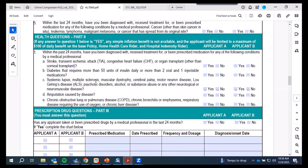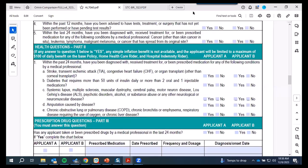Then it gets down to, again, big conditions. MS. Most carriers run for the hills if you have MS. This one says, hey, if you have MS, we're not going to be able to get you a full-blown plan, but we can still get you a $100 per day plan. So that's the beauty of this policy. Down here, you can see some of the lung issues, COPD, etc. So really strong opportunities for you to throw the net wide.